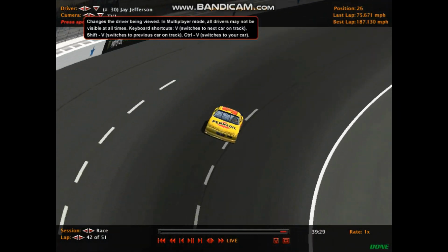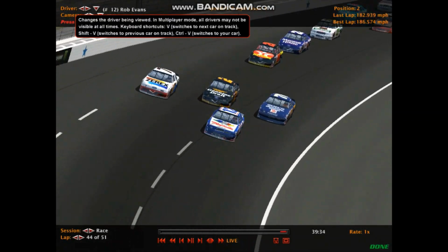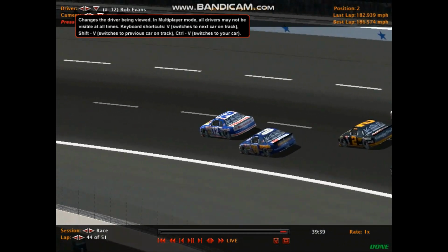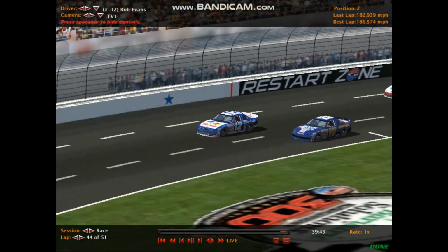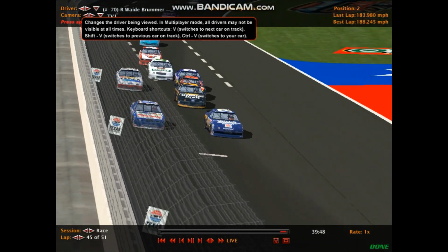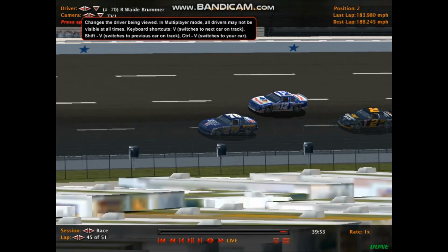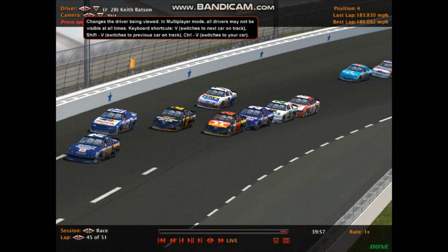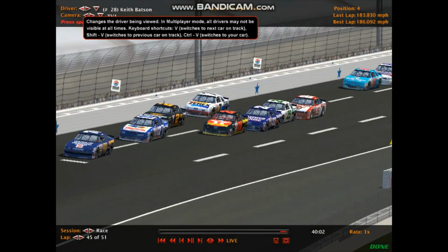Jay Jefferson's a lap car up ahead right there. They're trying to see what they'll do when they get to him. I think they will get to him though before the finish is over. But keep your eye on that 70 car there of Wade Brummer. He's going to go for the low side for the lead. He's got it in turn number 1. Dylan Young down low. He's got Batson right there behind. Several of these cars were involved in that last crash, including Batson and Young.